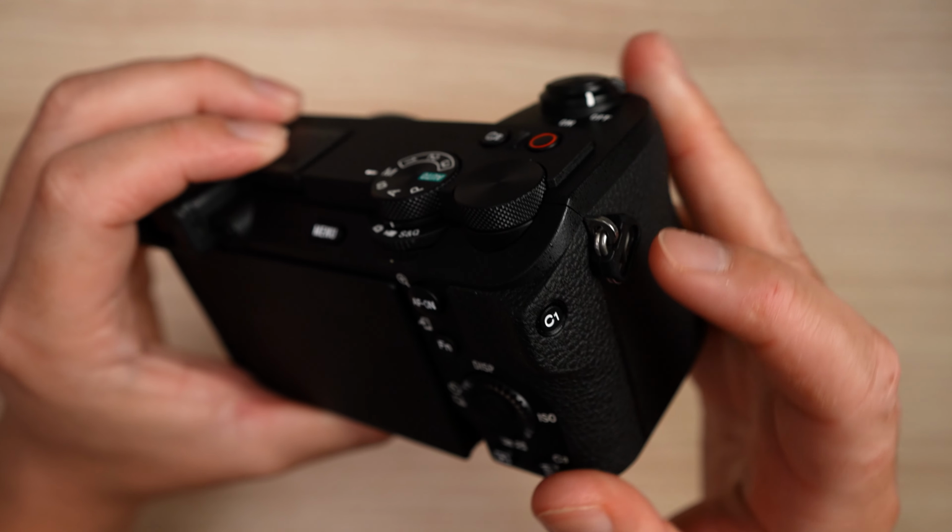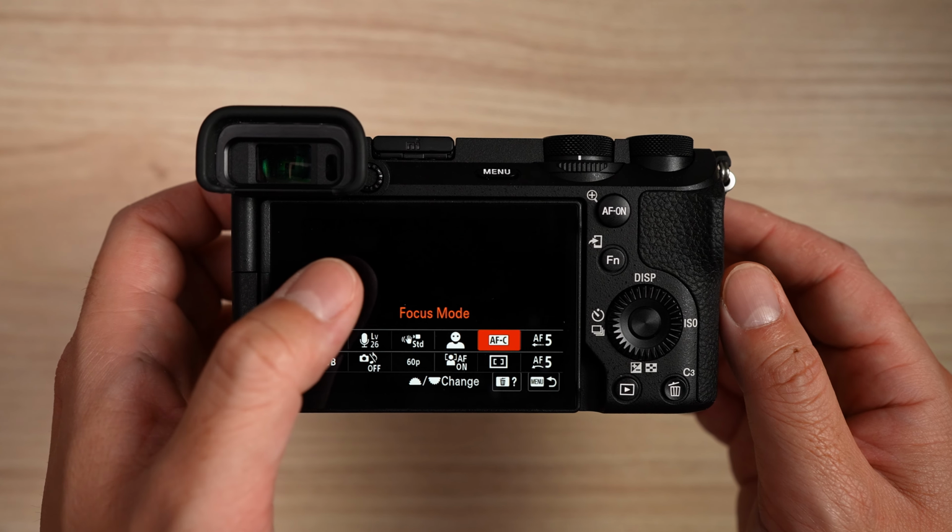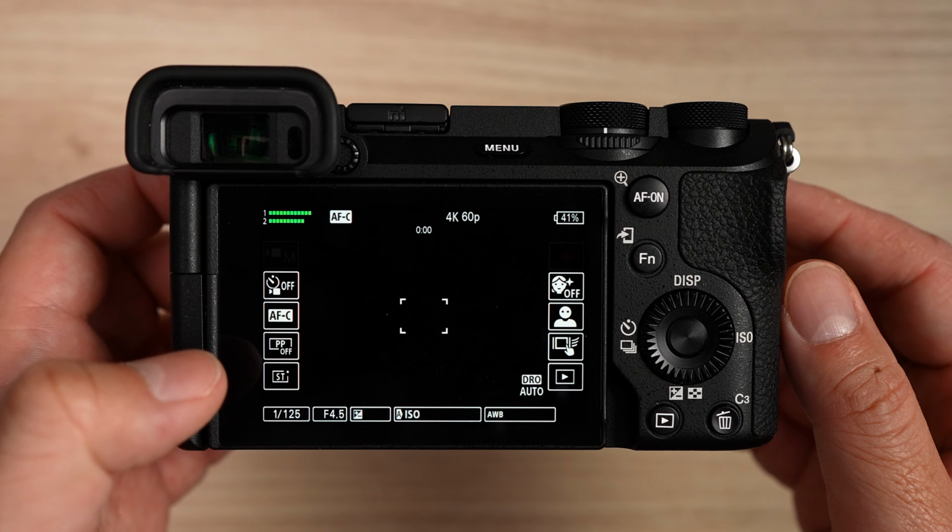And while it has one custom button less than the previous a6600, the touchscreen UI added more options on the screen, thus freeing up more of the physical buttons on the camera to be reprogrammed. And no, you cannot reprogram the touchscreen UI.